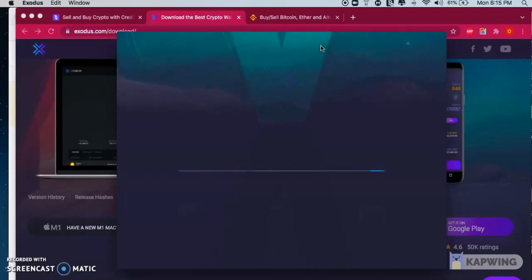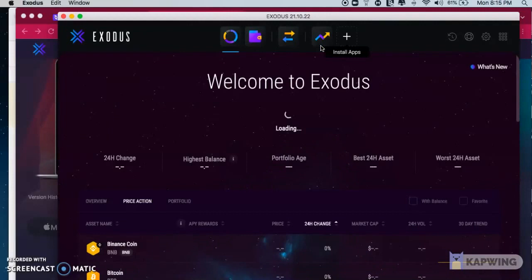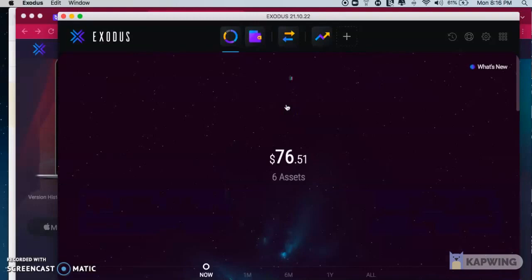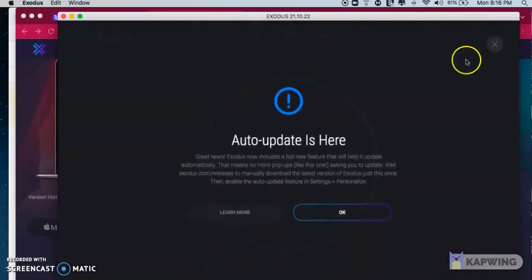Let's see. You log in. Let's give it some time. All right. So once you log into Exodus, you will be able to see your entire portfolio. So if I click here, well, let me just give this time to load. You can see my entire portfolio.